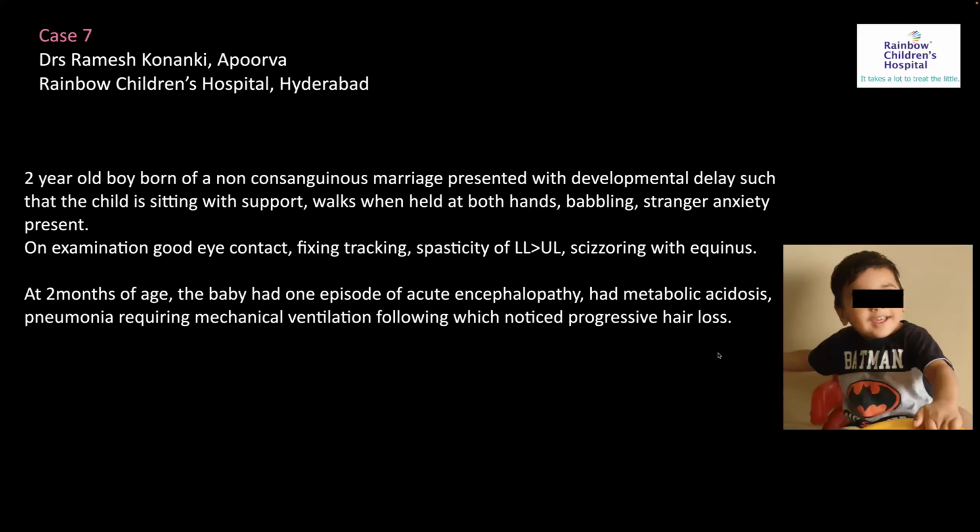All right, then we'll move on to our next case, Pooja. Yes, so this is a 2-year-old boy born of a non-consanguineous marriage. He presented with a history of developmental delay such that at 2 years of age, he was sitting with support and walking when held by both hands. Cognitively, he was just babbling. Stranger anxiety was present. On examination, cognition was better, with good eye contact, fixing and tracking. But this child had spasticity of the lower limbs more than the upper limbs, scissoring gait with bilateral equinus. So syndromes related to bilateral spasticity, motor more than cognitive, were also considered in this case.